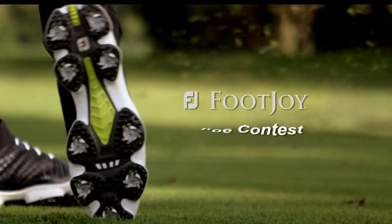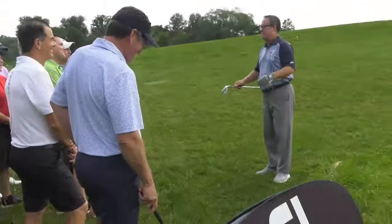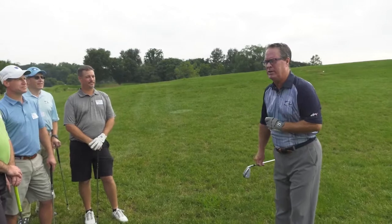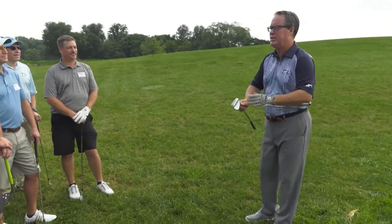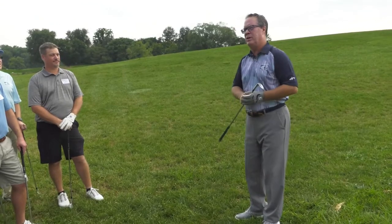Our players are set for Doug's FootJoy lesson tip and shoe contest. FootJoy, the #1 shoe in golf. Fellas, today's FootJoy contest comes to you in 3 parts. Part number 1, I'm going to teach you how to hit a successful lob shot. Part number 2, Jeff Graff's going to put my tip into action. And part 3 is the FootJoy contest, where all of you will get to hit a lob shot and at the same time compete for an unbelievable prize.